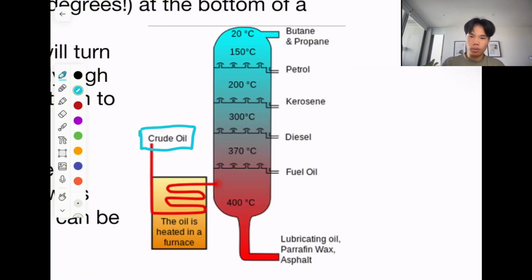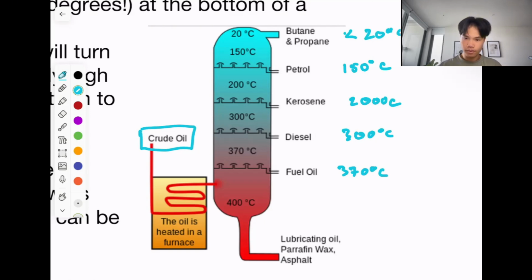Turns out they all have different boiling points. Fuel oil boils at 370 degrees Celsius, diesel at 300 degrees Celsius, kerosene at 200 degrees Celsius roughly, petrol at 150 degrees Celsius, and butane and propane at somewhere below 20 degrees Celsius. And then the bottom substances somewhere above 400 degrees Celsius. So we can use what we call fractional distillation to separate all of these substances by boiling point in the one go.